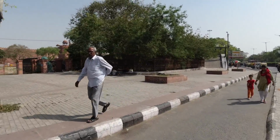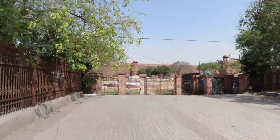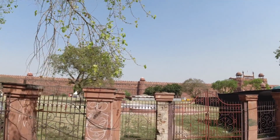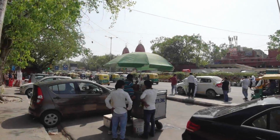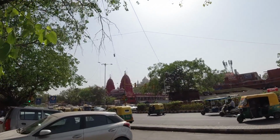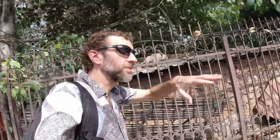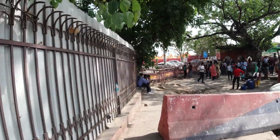I'm not sure if the Red Fort is open now. Either way, I don't think that I will go inside. I've toured it once or twice before, but we will get a better view from the other side over there. So here we have a pretty magnificent temple. I forget what it is. I will check it out after the Red Fort. However, that will probably be in a separate video, walking through this way, back into the Old Delhi area.